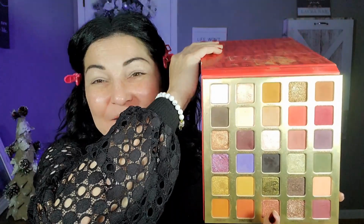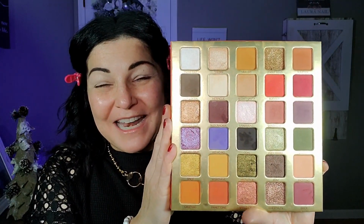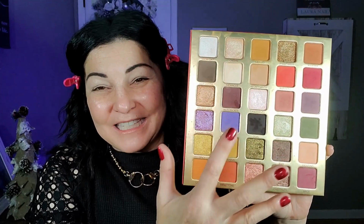But this is what it looks like inside, you guys. These colors are just so much fun and they all have holiday names to them. And the look that I'm going to come up with is one that I think works best with mature skin. I have hooded eyes, so this is just my go-to look, you guys. So I'm going to go in with the first shade, and that is Sacred Santa. And it's just a very neutral transition shade.